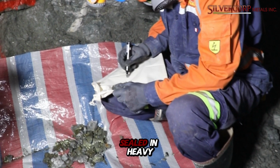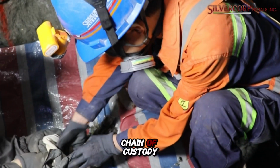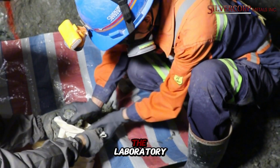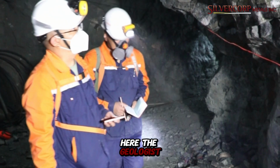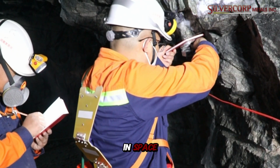Samples are labeled, sealed in heavy-duty bags, and packed for secure transport. Chain of custody is maintained from the tunnel to the laboratory. Here, the geologists record what's called the attitude of the vein. That's its orientation in space.